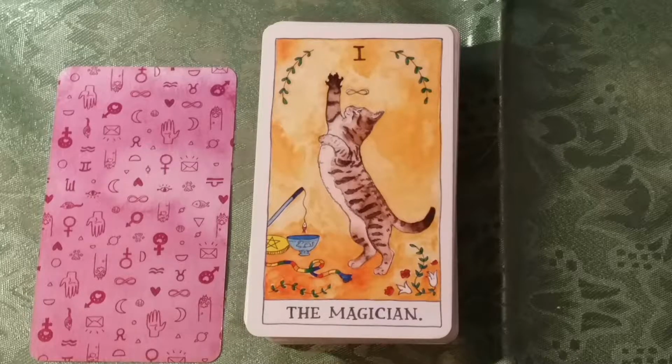Upright. This is the magic of everyday invention. The circular snake reminds us that this is an infinite process in which matter is never truly created nor destroyed, just transformed. The playthings represent the 4 elements and the 4 tarot suits, all the material needed to make magic or art. Add wisdom and purity, represented by the red roses and white lilies, and the spell is cast. Beautiful. Oh, such a pretty card.